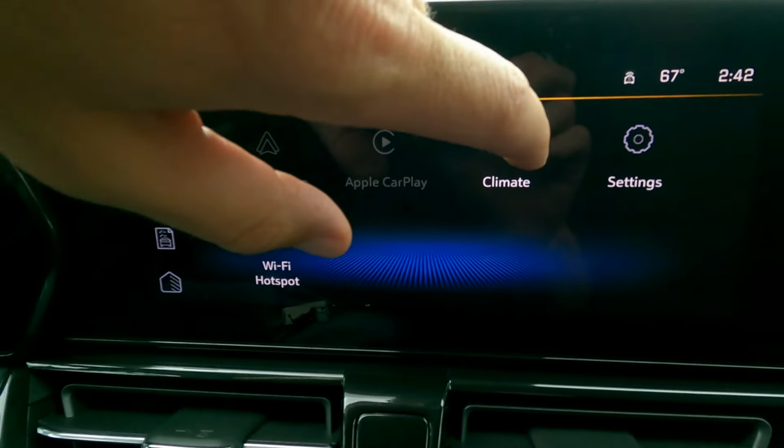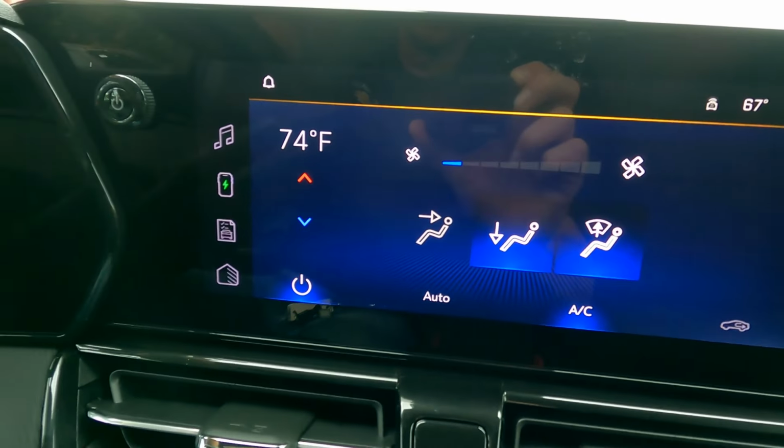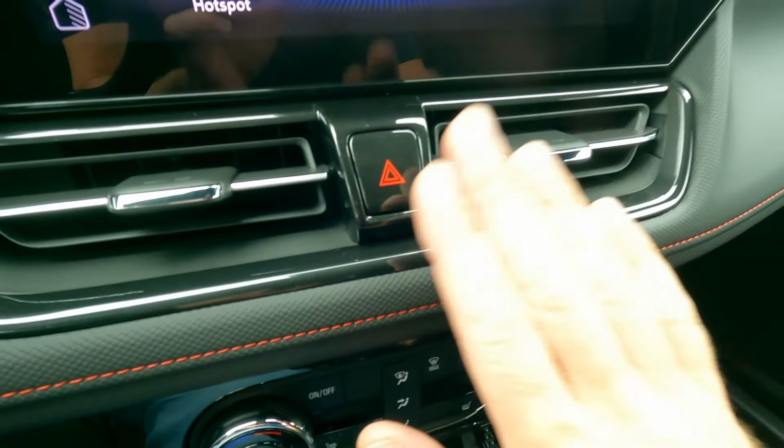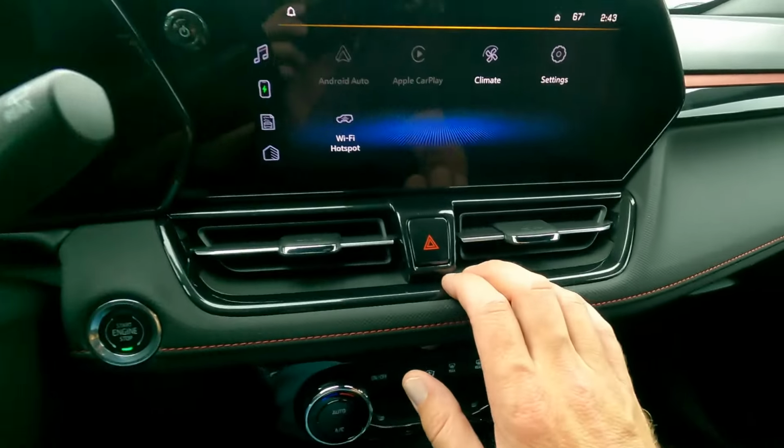Now, because we have this really cool screen here, you'll notice there is a climate button where we can actually do everything we just did there up on the screen here. So you have some different options depending on where your preferences are. Right between the two dash vents, you have your emergency hazards. If you have to pull over, double park, anything like that.